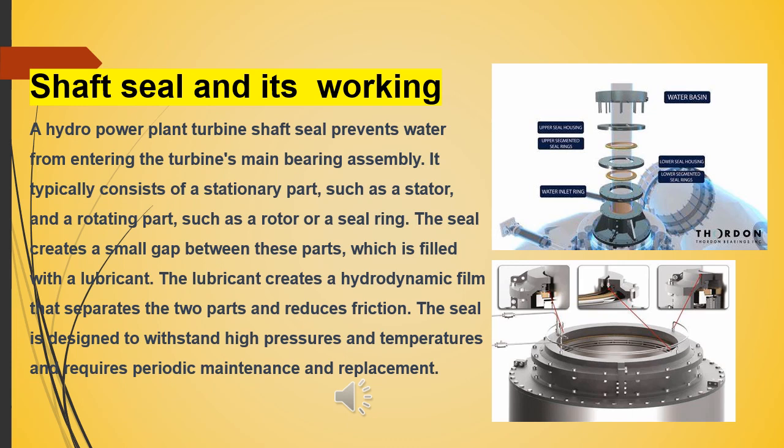The lubricant creates a hydrodynamic film that separates the two parts and reduces friction. The seal is designed to withstand high pressures and temperatures and requires periodic maintenance and replacement.